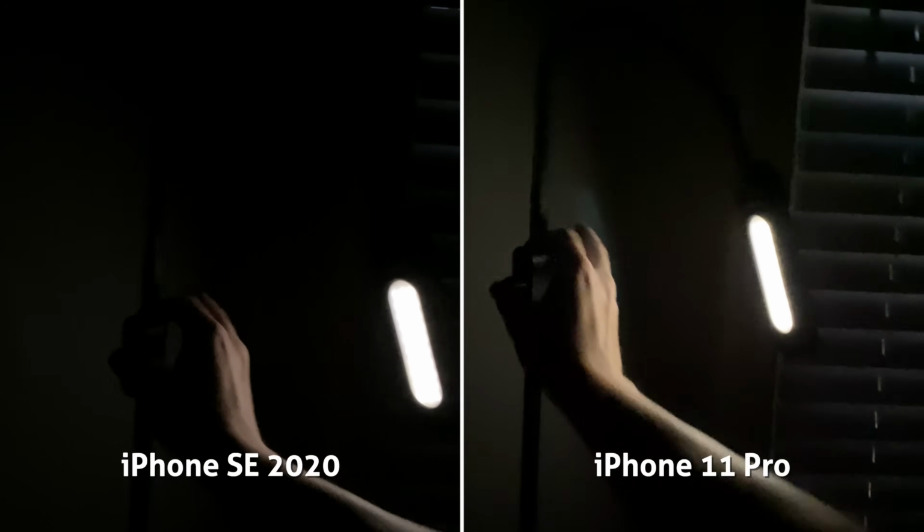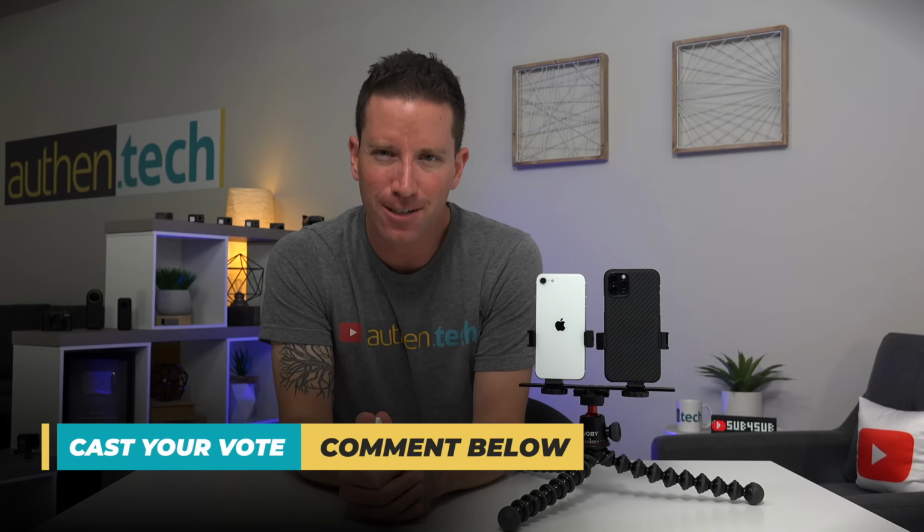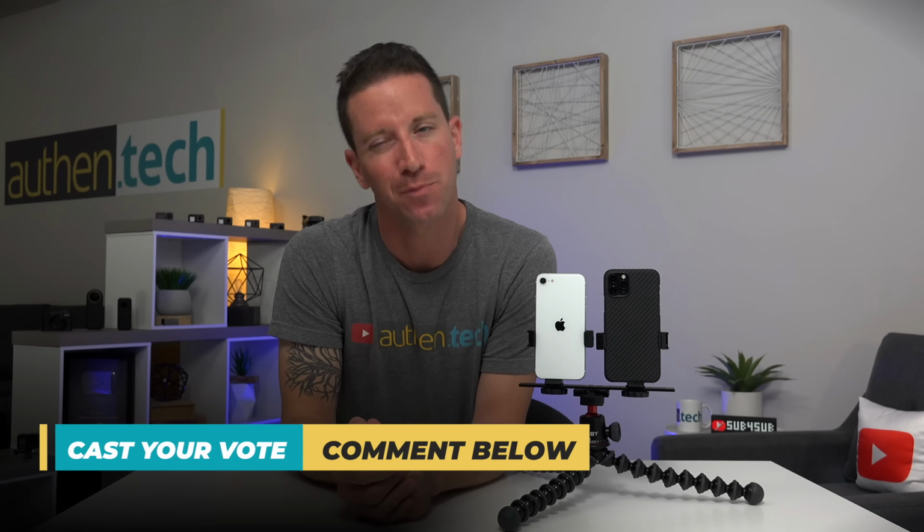I'd vote the 11 Pro like an A- here and the SE a tad behind, maybe a straight B or B-. How well do you think the SE's camera performed against the 11 Pro? I'd say you're getting a pretty good camera for a pretty good price.